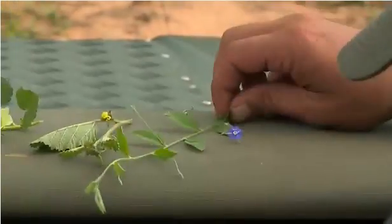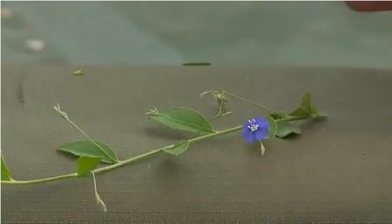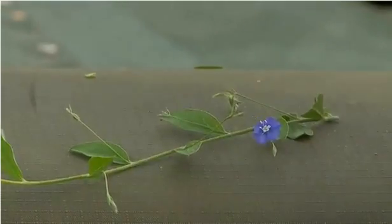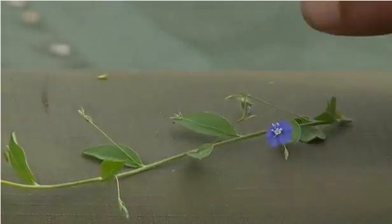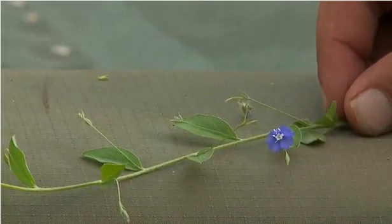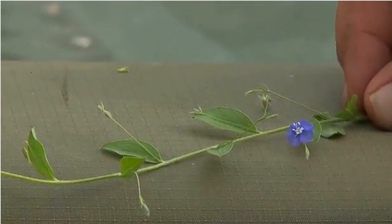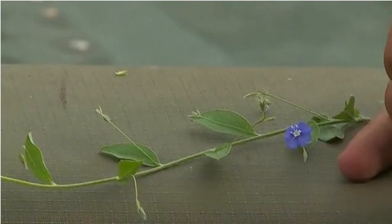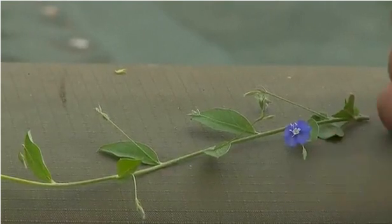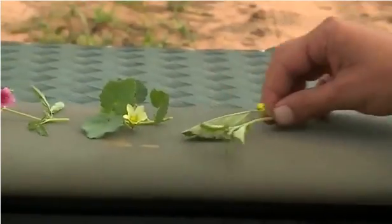Now, this one, although it's one of my favorites, there's nothing really about it. There are no special stories or medicinal uses. I just think this flower is just exquisite. And the name is also wonderful. It's called a blue haze, or Evolvulus. Now, you'll always find these on disturbed soil, so quite often close to roads, in erosion areas. But I just think it's very pretty. That's why I like it a lot. Here we go, and moving on to the next one.